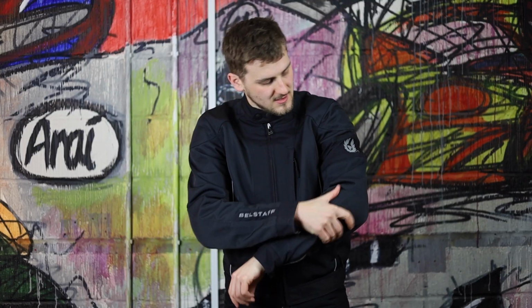Now the shoulder and elbows have fabric reinforcements, obviously for those high impact zones, and they also hold CE Level 1 shoulder and elbow armor. Now we do have the option to add a back protector, but there is not one as standard. On the whole then, the Belstaff offering meets CE Level A rating.